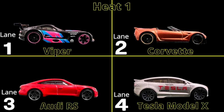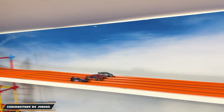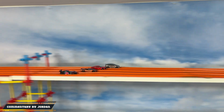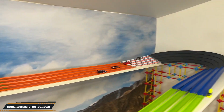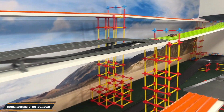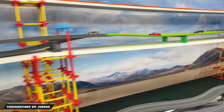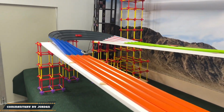In lane 1 we have the Viper, lane 2 the Corvette, lane 3 the Audi RS, and lane 4 the Tesla Model X. And here we go, day 2 is underway. The Tesla Model X takes an early lead, and they're actually kind of going in an evenly spaced descending order from left to right. Tesla Model X stays in the lead, and I was about to say that the other racers are following close behind, but the Tesla Model is actually taking a bit of a lead right now.